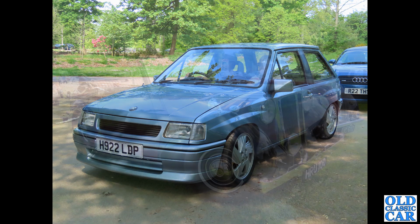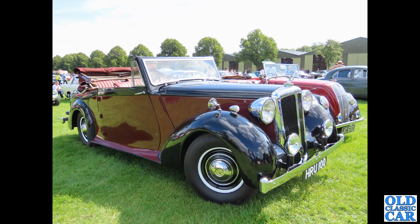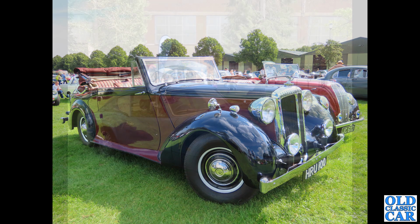And somewhat older is a lovely old Daimler drophead here, HRU 100, the registration of that. This is probably about 1948, a Daimler DB18 drophead coupe with a super little Morris 8 Series E Tourer alongside. That is very nice, but the Daimler, wow.